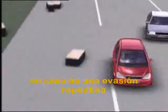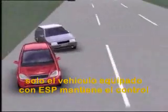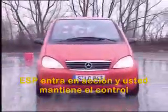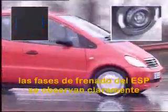In case of sudden evasive action, only the red ESP-equipped car remains controllable. And when a small child suddenly runs out into the road in front of you, here symbolized by a cube, ESP comes into effect and you remain in control. The braking pulses from ESP can be seen quite clearly. The vehicle remains stable.